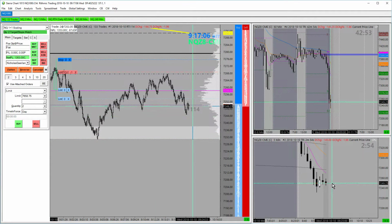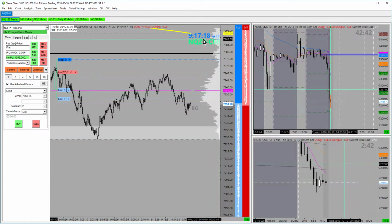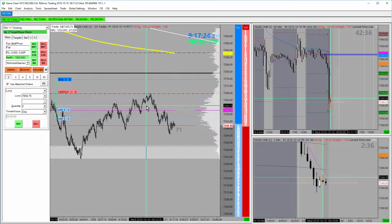And if it just maintains here, then I'll give it a try on the close of the 5. Close of the 5 minute would also be the close of nothing, maybe 20 minutes in. So there's nothing to do there for now.